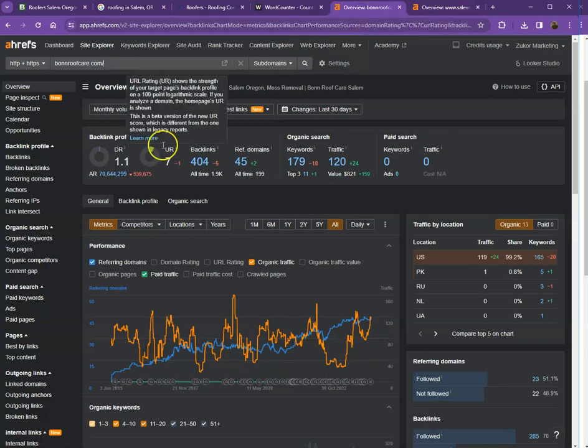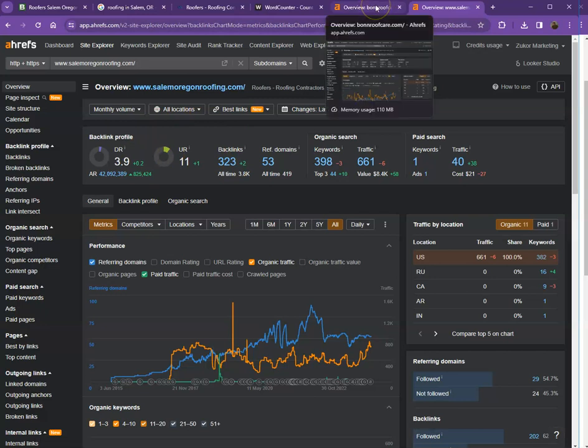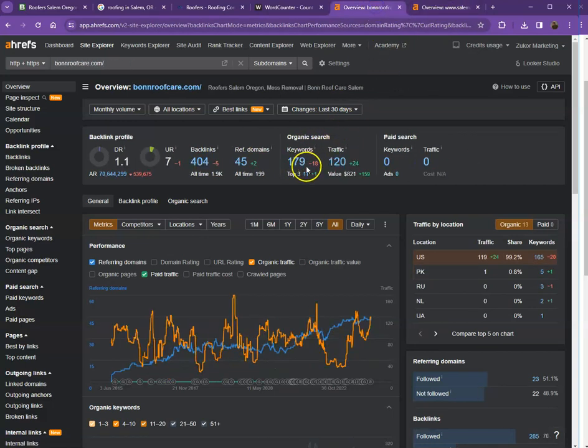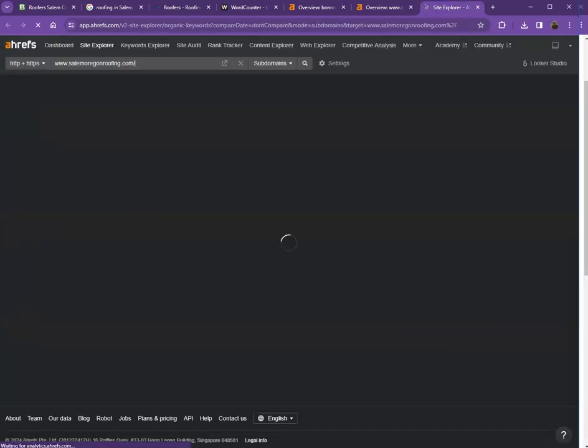If you take a look at DR and UR, it shows that they have higher numbers, which means Google trusts their website more, and their website is actually stronger since they have more content on their homepage. You have higher numbers in backlinks, so you have your website added to many directories, which is good. And then keywords, they have 398 while you have 179. So let's talk more about keywords instead, since you have more backlinks than them.